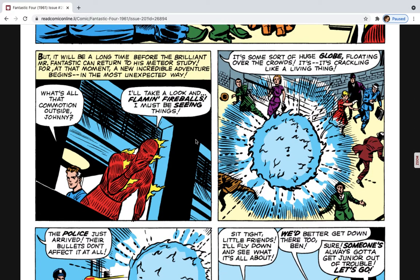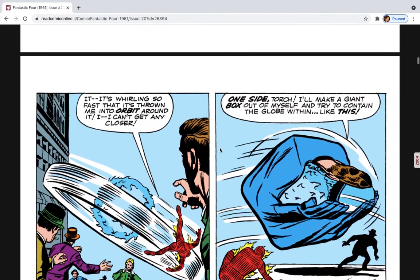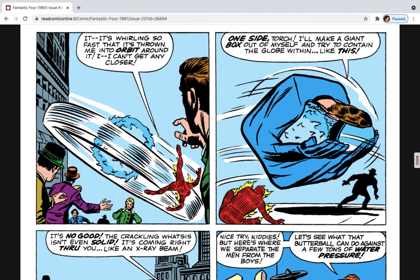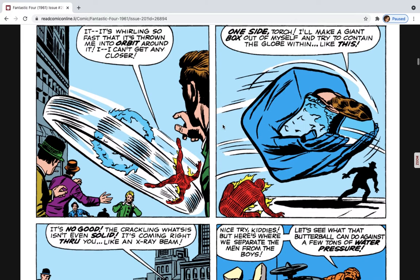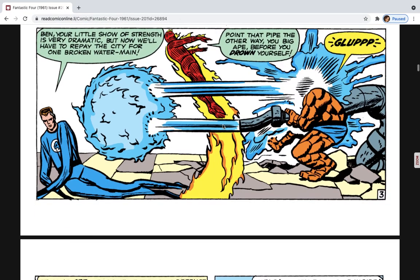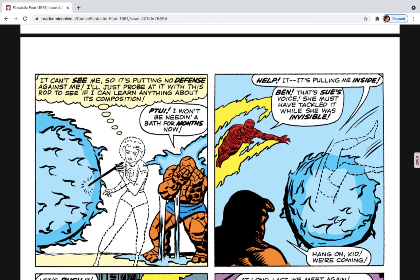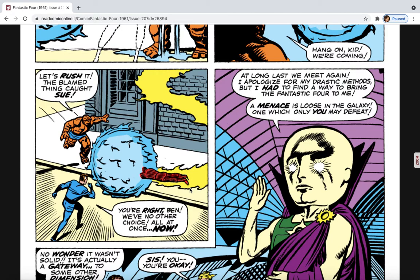All of a sudden, we see that there's a lot of commotion going on down in the streets, as there's this flaming blue fireball right in the midst of the city. The Fantastic Four go to check this out and investigate. When they try to take down this blue fireball, they're not able to do anything. It's inorganic, just floating there, and they can't do anything about it. They use their brute strength, every power they can think of to stop it. And we see that Sue Storm, the Invisible Girl, is sucked right into this flaming fireball, so the Fantastic Four go into it as well.